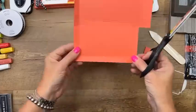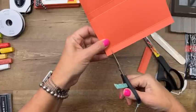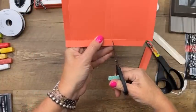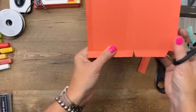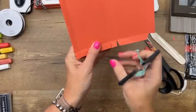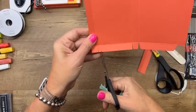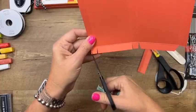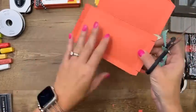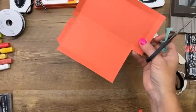Okay. Now come down here and cut this square off. I'm just going to cut that at an angle. Okay. Actually, I don't really think these need to be angled, but whatever. We're angling them. We'll do that one at an angle. An angle just helps it go together a little bit better if you've cut on either side of the score line.